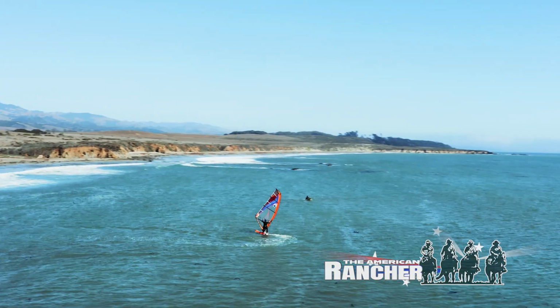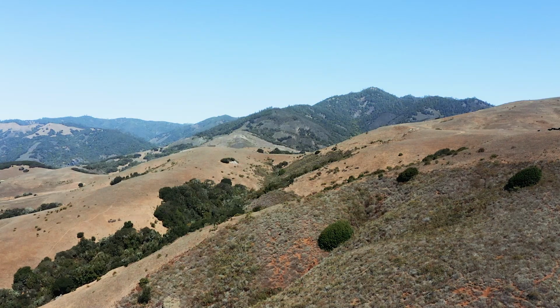Welcome back to The American Rancher. Along the West Coast in San Simeon, California, the world-famous Hearst Castle, built by William Randolph Hearst in the early 20th century, overlooks a vast and rugged landscape where the Hearst family runs cattle. With all the breed choices available to them, the family recently began making the switch to Red Angus genetics.